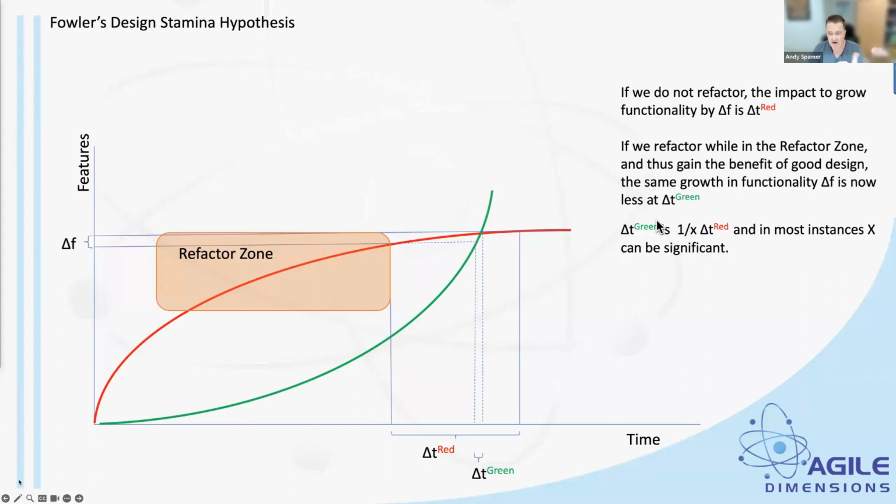So we can have that conversation that, look, delta T where we don't have good design can be significantly more than delta T for good design. It's just a simple way that we can have that conversation with our business stakeholders. That's the essence of the design stamina hypothesis that Martin Fowler talks about, that we need to find that sweet spot. We need to find that position where we're going to start to think about refactoring.